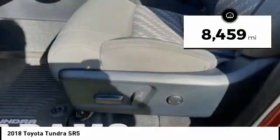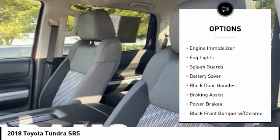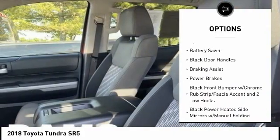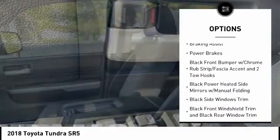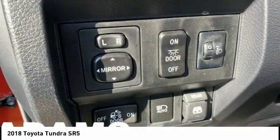Here are some of this vehicle's great options: tire pressure monitoring system, traction control, stability control, engine immobilizer, fog lights, splash guards, battery saver, black door handles, braking assist, power brakes.